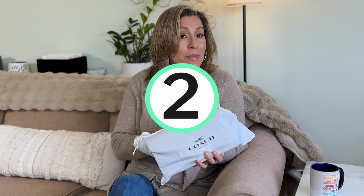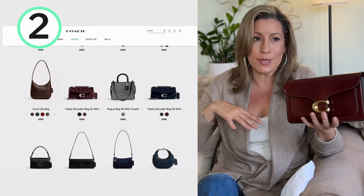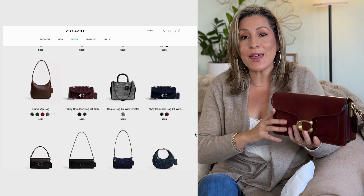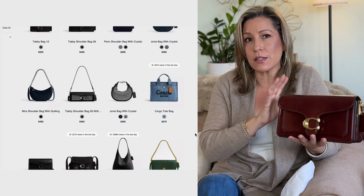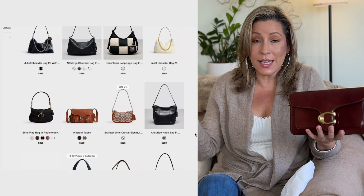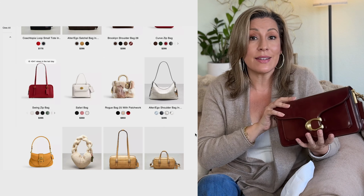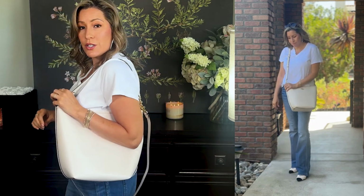Okay, and item number two is a Coach purse. And I picked Coach specifically because I have lots of purses. I like lots of brands, but I think it's a classic. They do a really great job. They are just hitting it out of the park this year on their designs as well. And they have an online outlet. So you can get a lot of their styles that are $400 to $1,000 for $100 to $300.